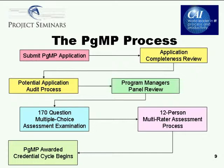And I'll talk about this in one moment. This is something a little unusual. This 12-person multi-rater assessment process, you get to choose the 12 people, and I'll talk about that in detail in one moment. When you pass the multi-rater assessment process, then you are officially a PGMP, and your credential cycle begins from that point.